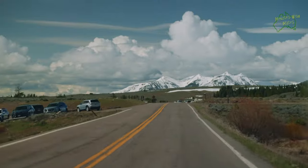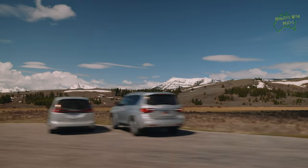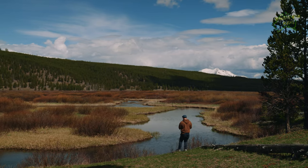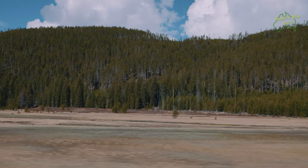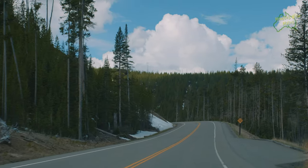Remember this: Yellowstone National Park spans almost 100 kilometres from north to south, and again 100 kilometres east to west. This means that visiting all the park's highlights involved a lot of driving. We spent a lot of time driving, taking in the scenery, until we finally spotted our first bison in the park.